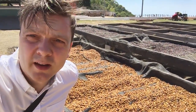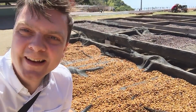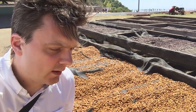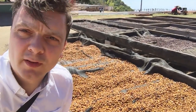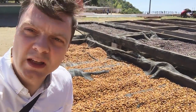So maybe you've heard about the honey process, and this would be called a red honey process, or maybe even a black honey process, I don't know. But Gilberto at least is calling this the red honey process. This is basically where he depulps the coffee and leaves all the mucilage on the coffee. He puts it on the drying tables, doesn't touch it for 3 days until it kind of turns this reddish color, and then he starts to move it so it dries more evenly.